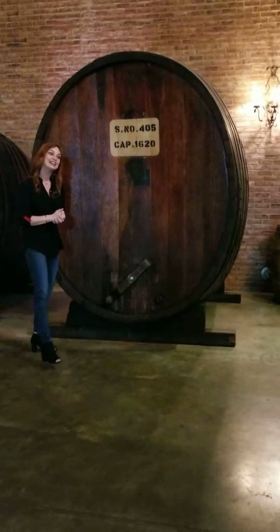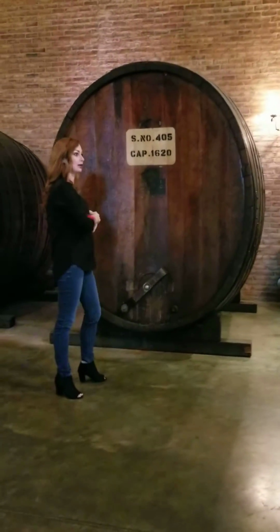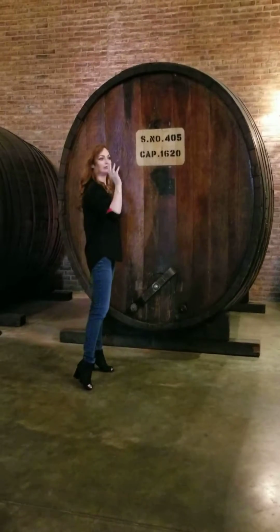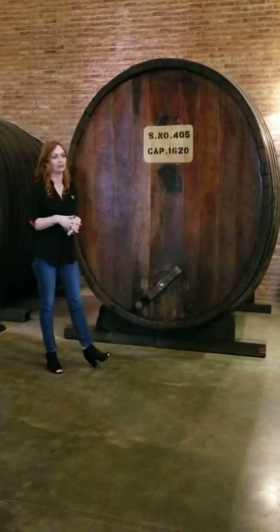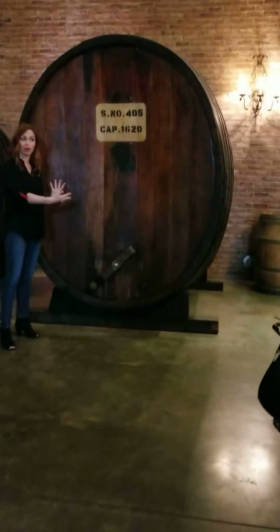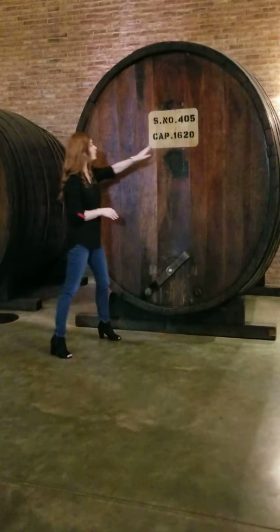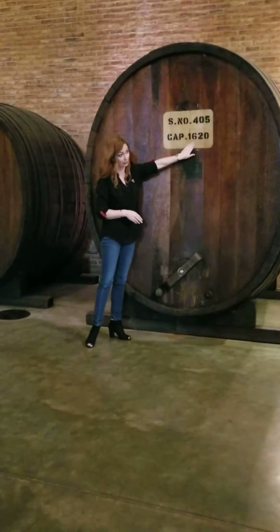So where did the monks ferment their wine? In the barrel? In the barrel. In the barrels. They would do cask fermentation. Back in the old days, they didn't have stainless steel vats yet, so everything took place in oak. These days, we don't use tonnes anymore. For one, they're really big, really hard to maneuver. If you get a leak, that's a lot of wine that you're losing.